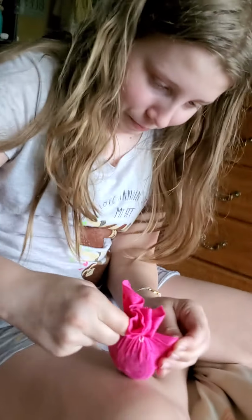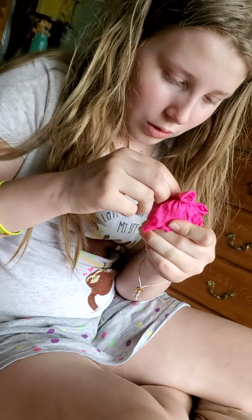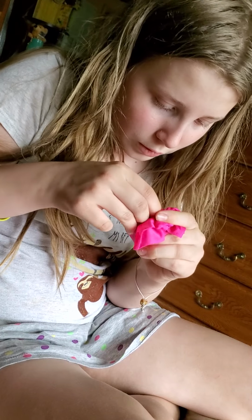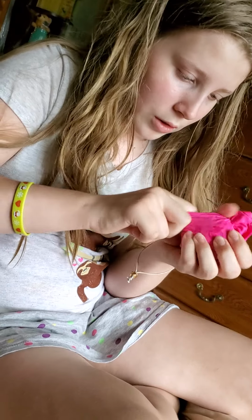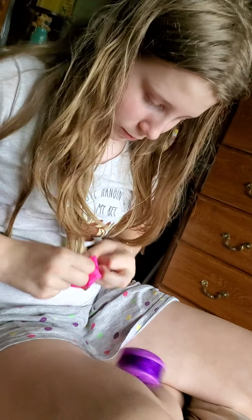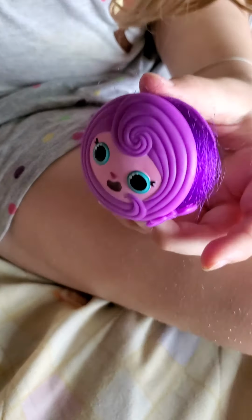Can you just slide it off? No, it's like tied up there. One sec. It's a purple one! Let's get my other pet. Here's my first pet.